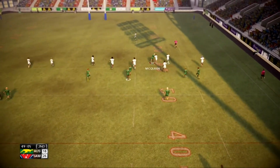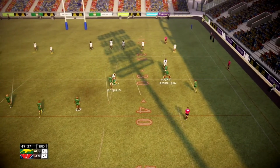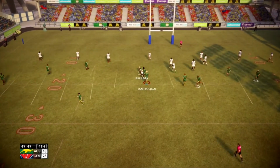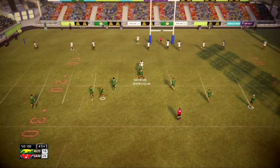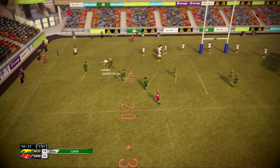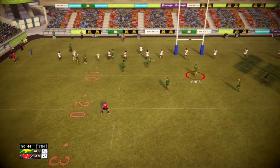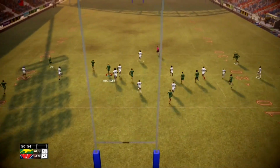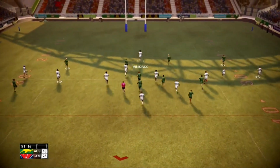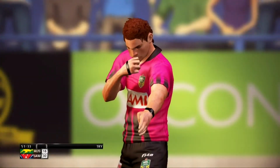McQueen. Explodes through the gap. Tafoko. Three. Kagan. Showing plenty of speed. Four. Move. McQueen. Hawks. Tackle five. Close to the line. Still the fence to beat. Sampson. Yeah, nice pass, but to the wrong man. The opposition will be relieved to see the ball spilled there. He's in cruise control now. He dots it down under the post.